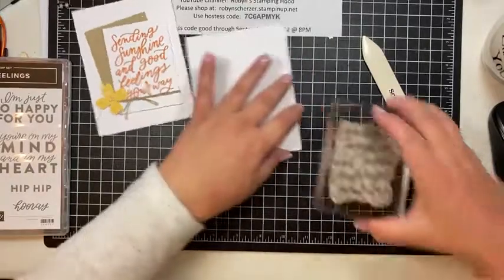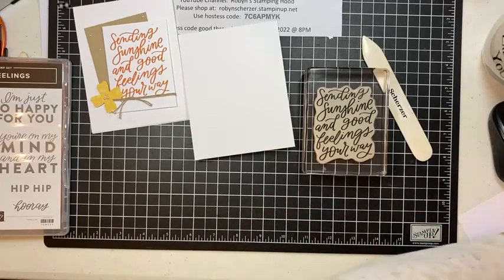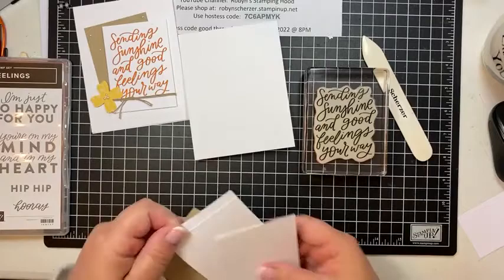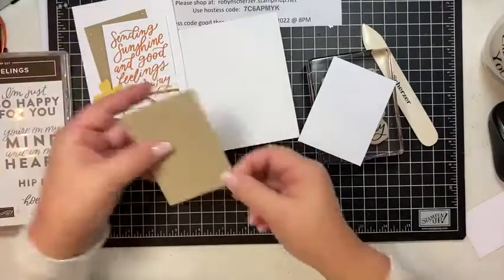So we're going to use the big stamp set, and things got kind of twisted around a little bit. That's all right. So this is crumb cake. Oh, that's not crumb cake, that's white. But this is crumb cake.